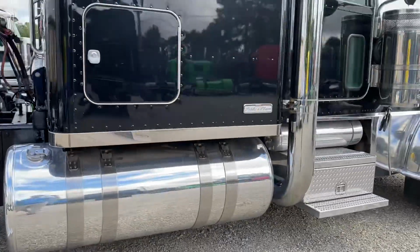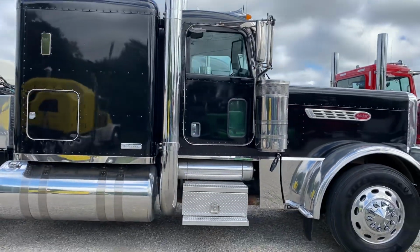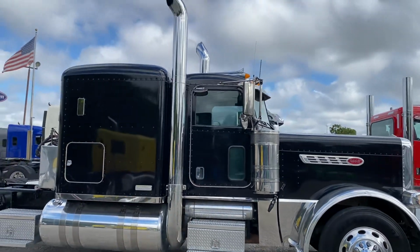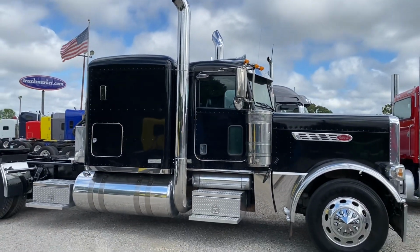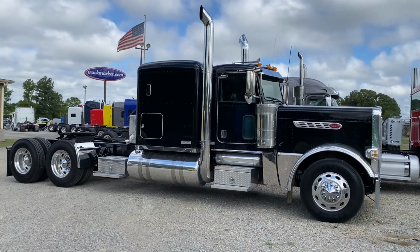Truck mechanically is in great shape. It's got a few dings cosmetically. Overall, it's still nice. Interior is really clean. There you have it for a Pride and Class glider kit.